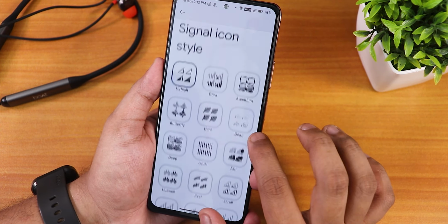Then we scroll down more, we have the charging sound and vibration option. Then we have the touch sound, always show icon when vibrate mode and stuff. Touch vibration option is there, per app volume control is there. If you want that, you can enable it easily. And we have the Mi sound enhancer. From here you get the youth edition and stuff, and we have a lot more other headphone options.